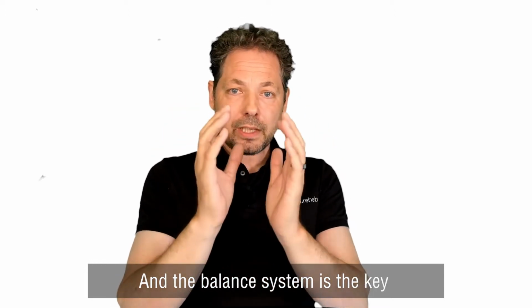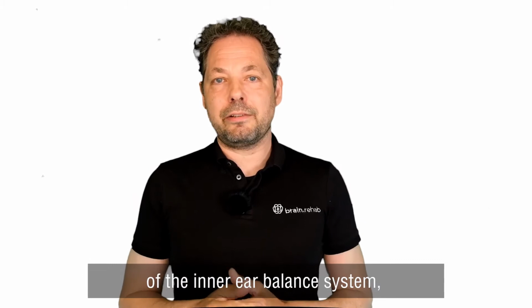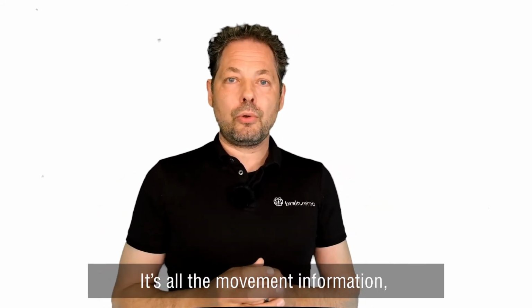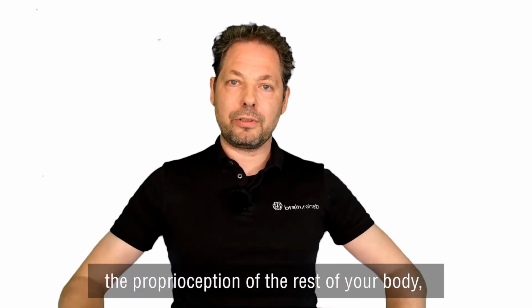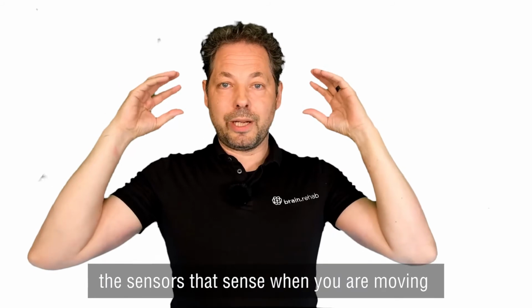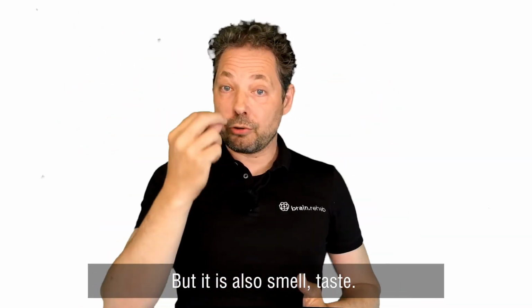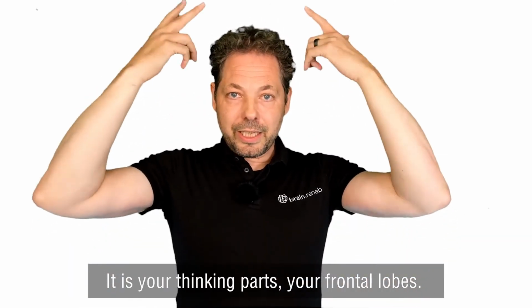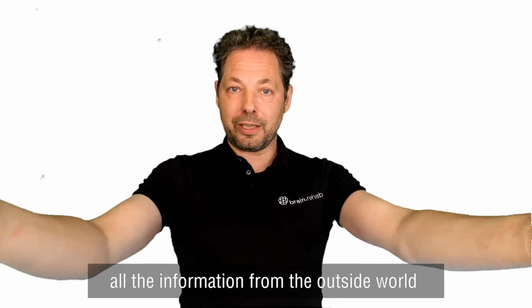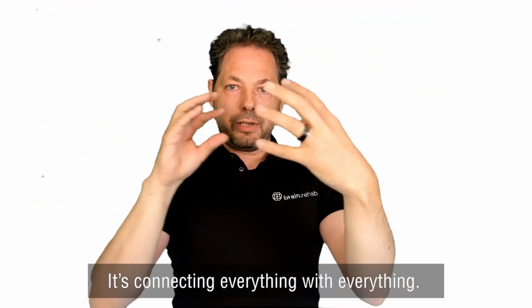And the balance system is the key, because the balance system is very vulnerable. And why is that? The balance system is not just made up of the inner ear balance system, the vestibular system, the vestibular apparatus with a fancy word. No, it's much more than that. It's all the movement information, the proprioceptive perception of the rest of your body, of the movements of your body, the sensors that sense when you are moving and in what direction, which is the inner ear, the balance system. It's your eye information, it's your ear information, but it is also smell, taste. It is your thinking parts, your frontal lobes, it's the occipital lobes where you sense vision, the parietal lobes where you make sense of all the information from the outside world, and also your memory part. So it is really big. It's connecting everything with everything.